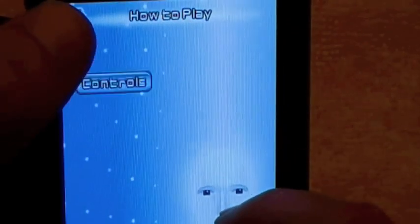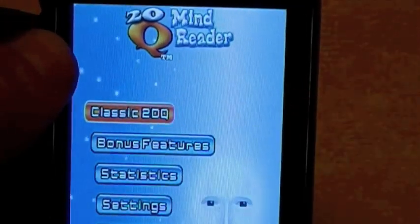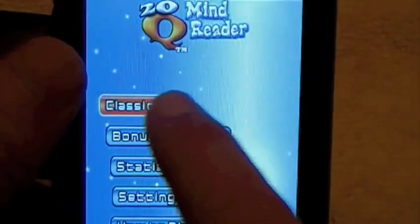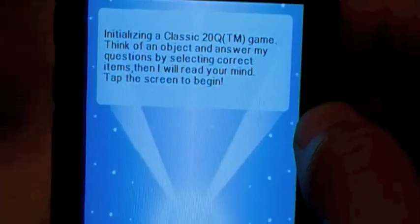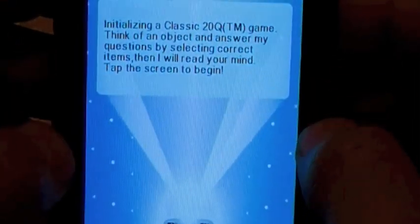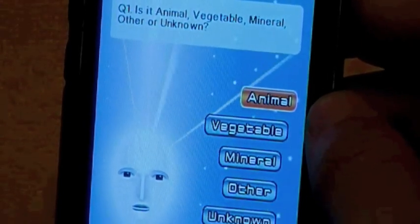And how to play, which is actually pretty simple. All you really have to do is answer questions. You can get more games, but we're not going to go into that. So we're just going to go into classic 20Q. It'll say initializing game, it'll start everything, and it'll have to get it set up. I'm going to see if I can really go through all the questions here for you guys, without making this video too long.